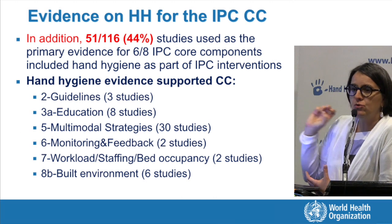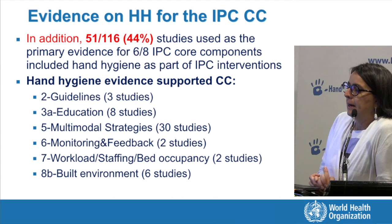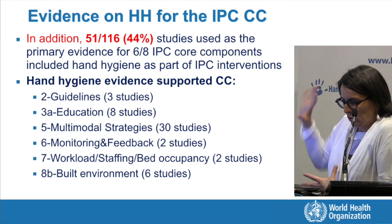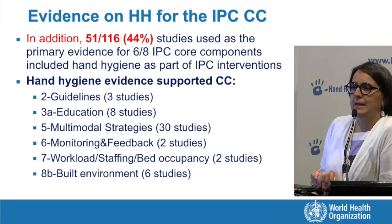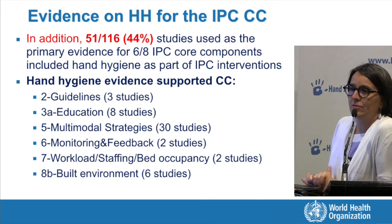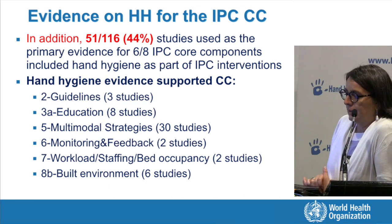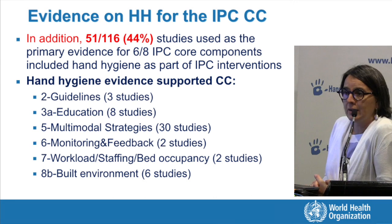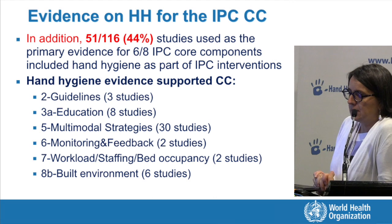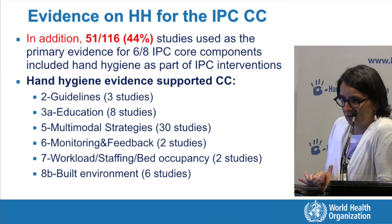In addition to these two recommendations that are specifically related to hand hygiene, overall, 44% of the evidence underpinning these guidelines is related to hand hygiene studies. So this is quite relevant, especially for one of the core components, which I will highlight in a second, that is about implementing IPC programs by using multimodal strategies.